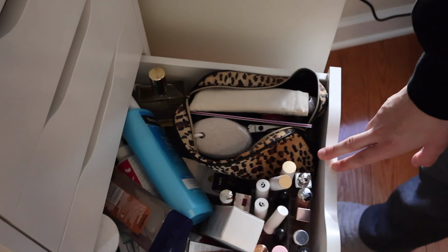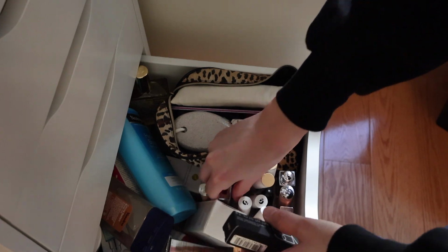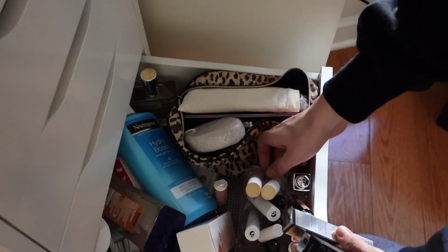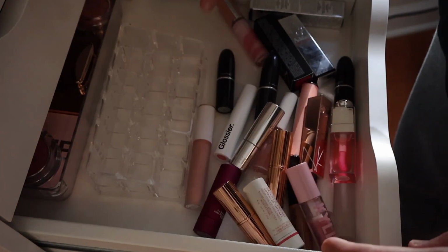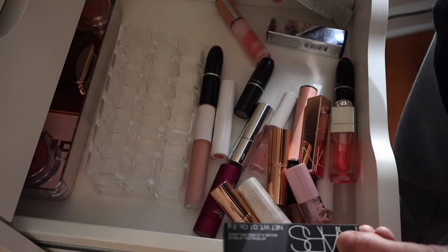Final drawer that we have to go through here. It's like combination skincare and lipstick. We're just gonna take out the lipstick. Okay, a couple of these are new products. Obviously, they're gonna stay with us.